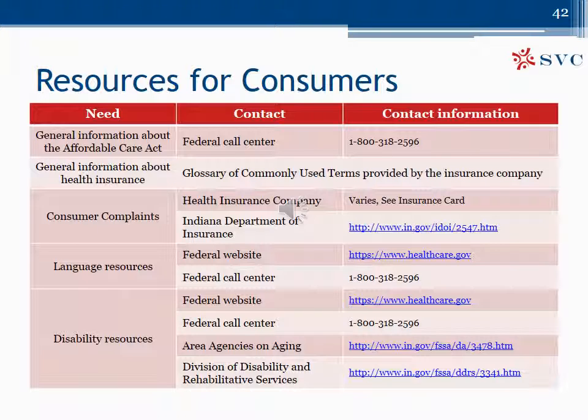The Federal Marketplace Call Center and website will provide more information on federal programs, and the Indiana Department of Insurance will provide more information about Indiana navigators and application organizations, health insurance brokers and agents, and insurance-related information. Indiana's Family and Social Services Administration is over a number of different agencies that provide social services, such as the Area Agencies on Aging and Division of Disability and Rehabilitative Services.